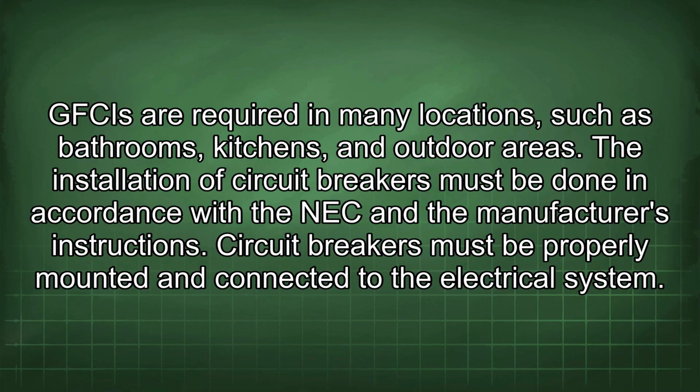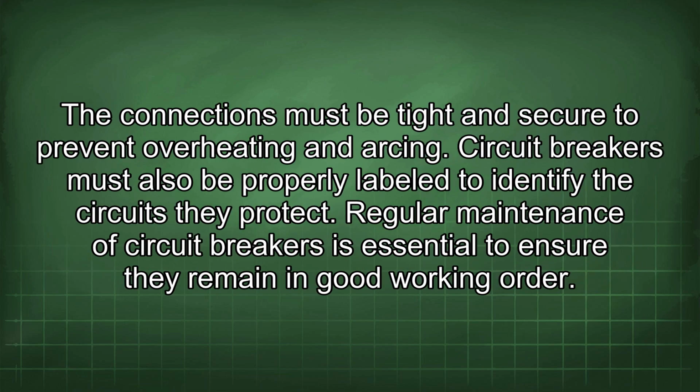The installation of circuit breakers must be done in accordance with the NEC and the manufacturer's instructions. Circuit breakers must be properly mounted and connected to the electrical system. The connections must be tight and secure to prevent overheating and arcing. Circuit breakers must also be properly labeled to identify the circuits they protect.